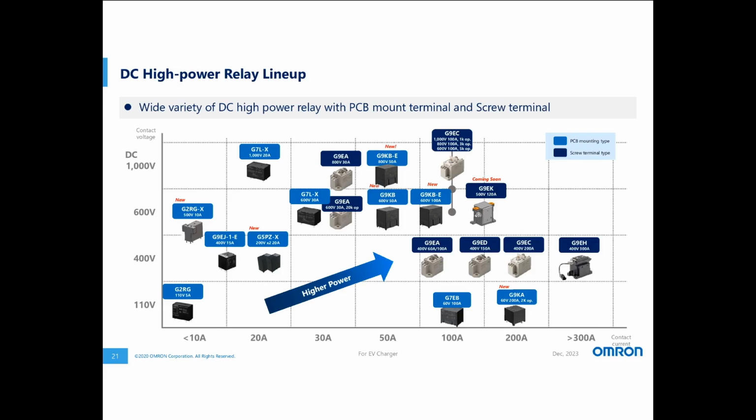And then for higher power, more main high power DC disconnect, we have on the PCB side, I'd like to call out 2 key product series. The G7LX, which can support 600 to 1,000 volts DC, 20 to 30 amps. And the G9KB series that has recently expanded to support 50 to 100 amps, 600 to 800 volts DC. Now, if you're needing something with even higher power, higher vibration characteristics, we have the screw terminal relays available to the right side here in the dark blue.